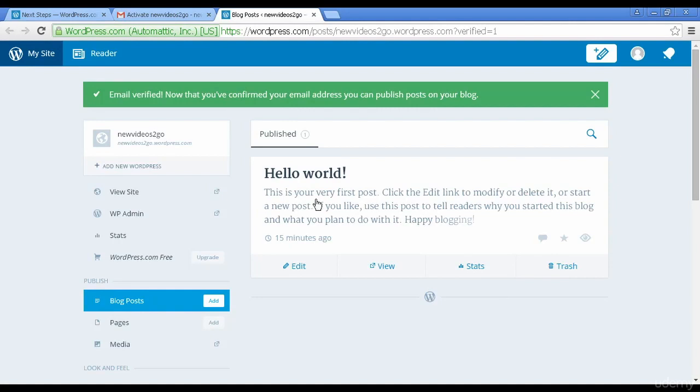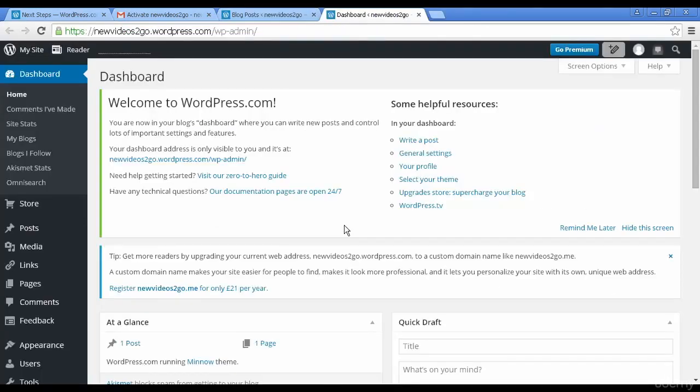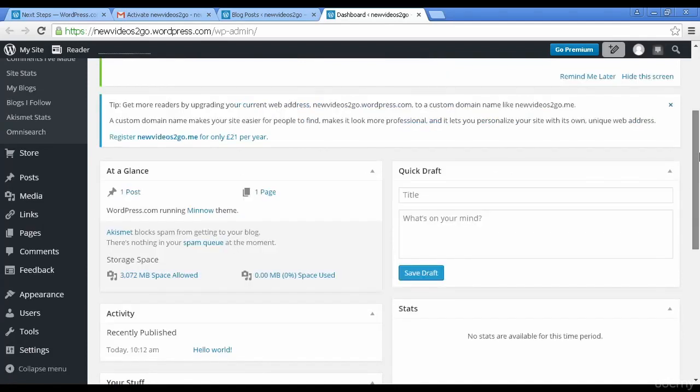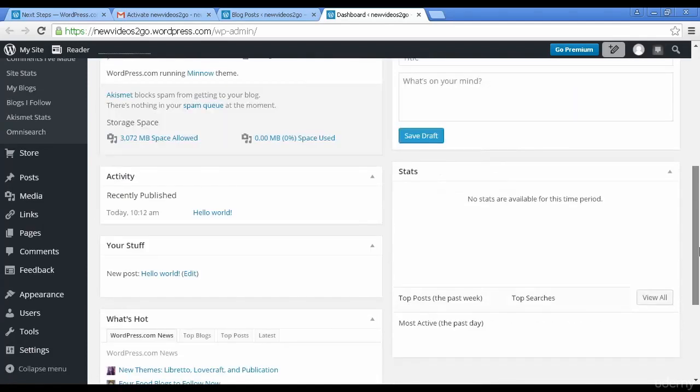You get this one here, Hello World, which is the default first post. And you can change some of the other things here. You can go to the WP admin section. Just click on that so you can take a look at it. And as you can see, it's the standard WordPress dashboard. And if you just scroll down, you can see some of the rest of it. All these different things that you can add in.